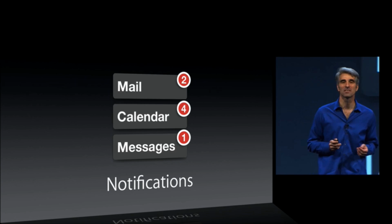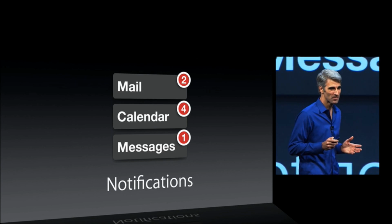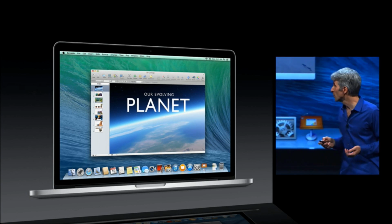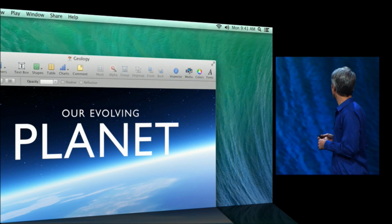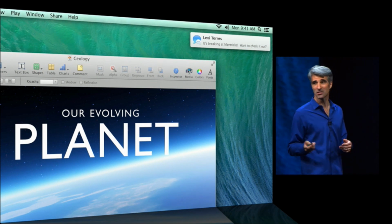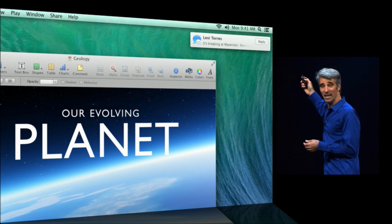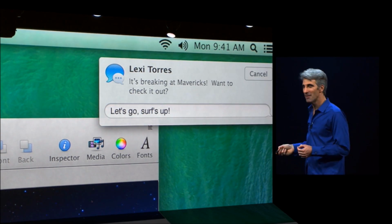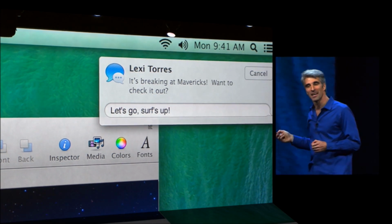Next, some improvements to notifications. So now with notifications on the Mac, if you're a Californian like me, you'll often get this kind of notification. Hey, want to go surf these 30-foot waves? And your response surely is to mouse over the notification and immediately right there reply, yeah, sure, I'm going to surf that 30-foot wave. You can reply right inside the notification.